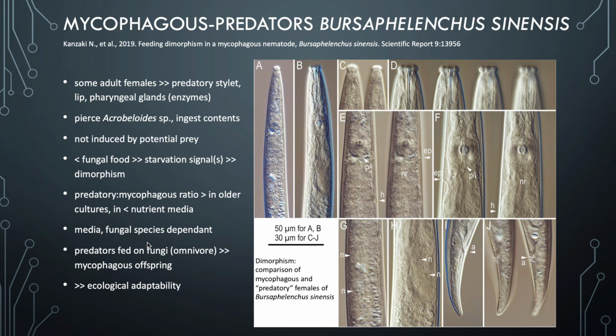And when the predatory females were again fed on fungi, they became omnivores, so they were able to predate as well as to feed on their fungal food source, but their offspring were mycophagous. So as long as fungi are present, the new generation of the nematodes will always be fungal feeding. And this basically just shows the ecological adaptability of these animals. And to me, it signifies just how important they are in the environment, in the soil ecosystem.